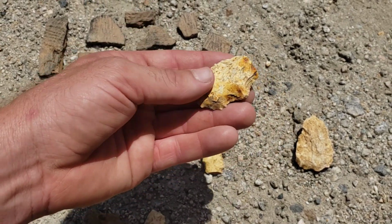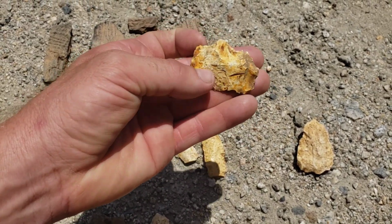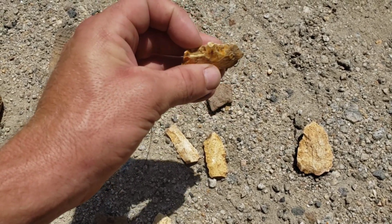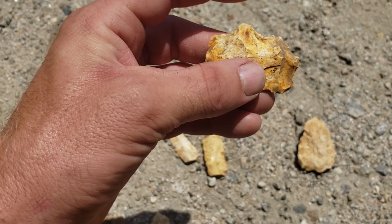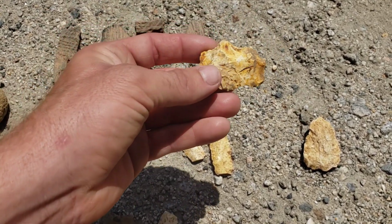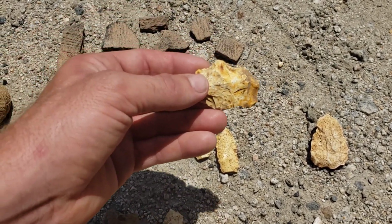This one was kind of the same way. It almost looked like an engraver. If you've ever seen an engraver before, they have a little piece like that, a little notch. Now this one would have been more down to the nub, obviously, but it would have stuck out about right in there, a little bit further, and they could have used that for different things, but for engraving.